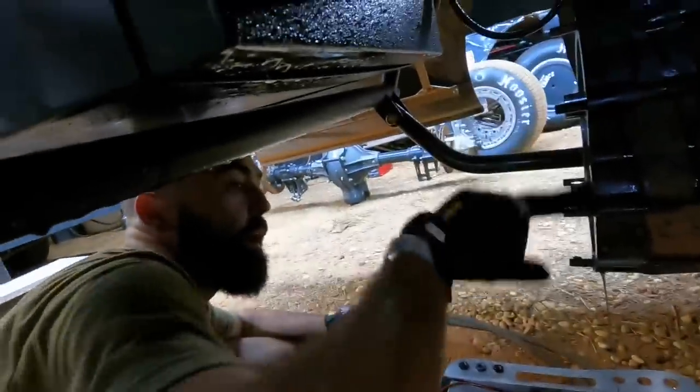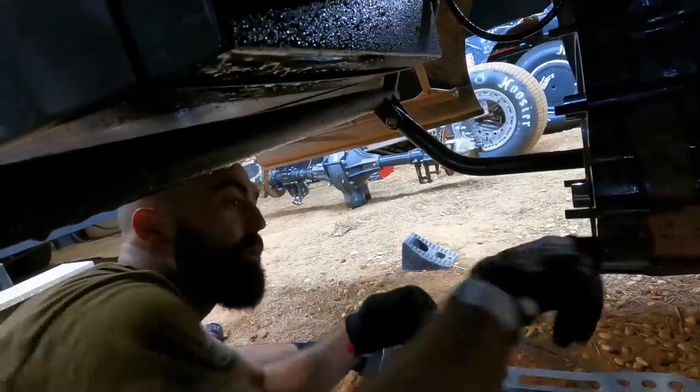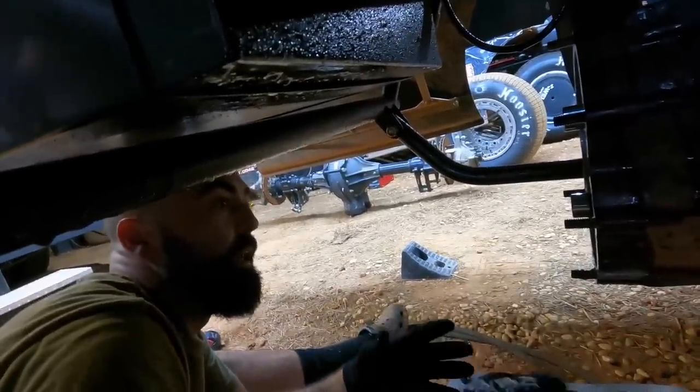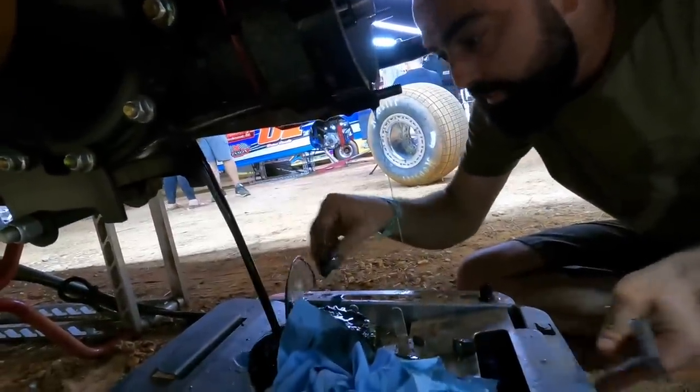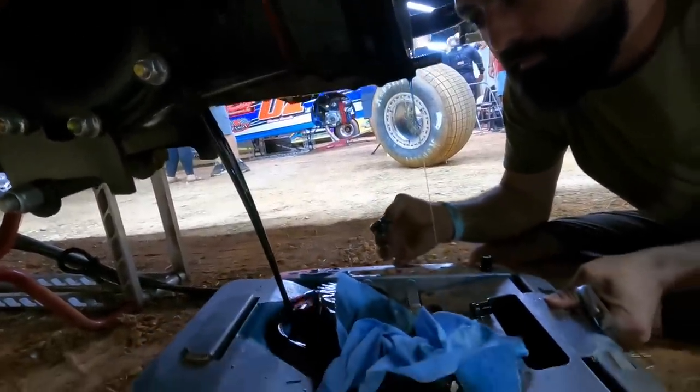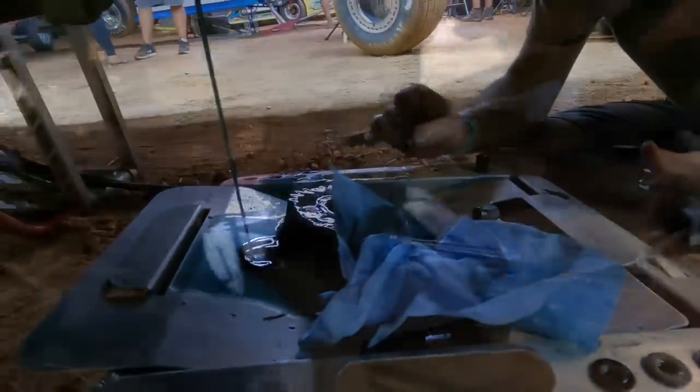I don't know if we just change the gear and be okay. There's a seal there, though. Yeah, that's gonna be hot. That's clean. I don't see nothing in it. There ain't nothing in that.